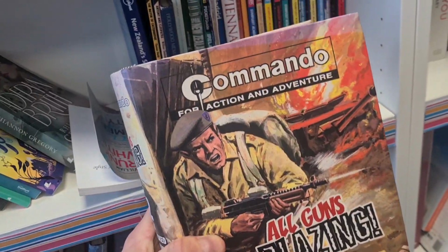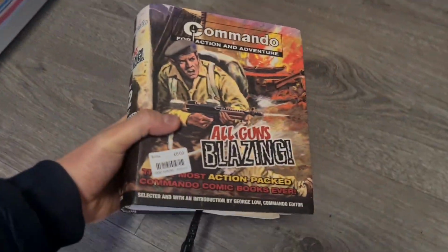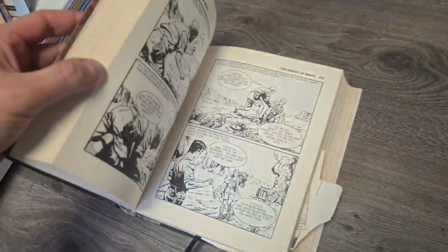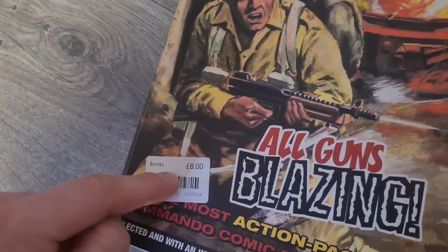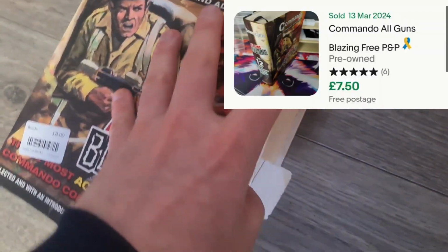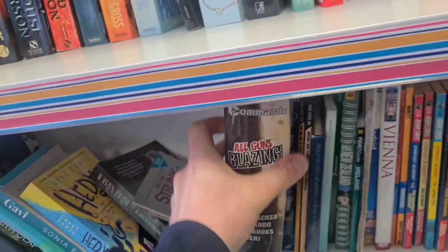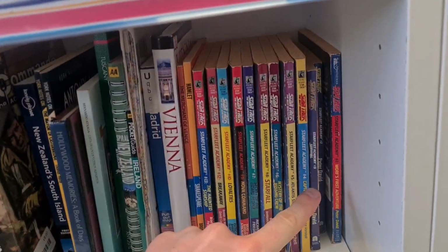Who remembers Commando from back in the day? I remember these used to be like quite small little comic books. There's a whole collection here. 8 quid. Bang on eBay sold listings. And look. Stick that back on there. But these are interesting as well.